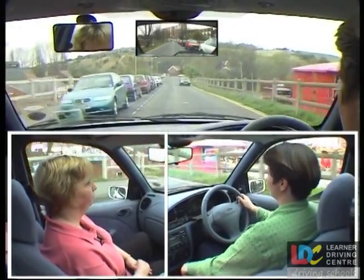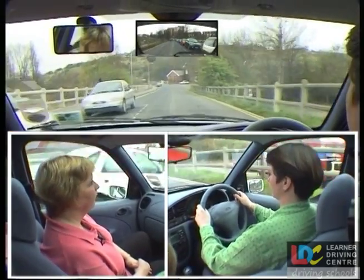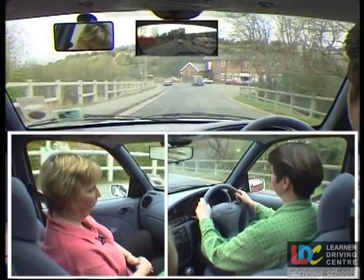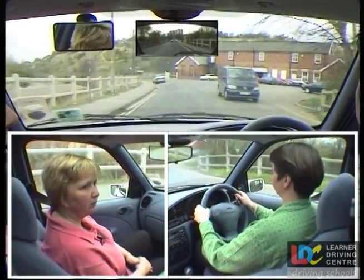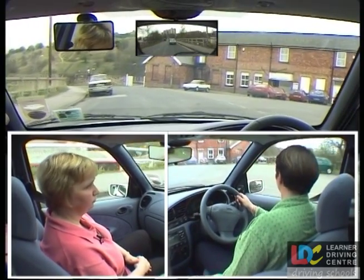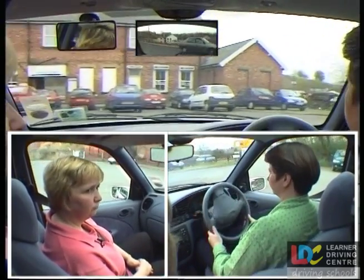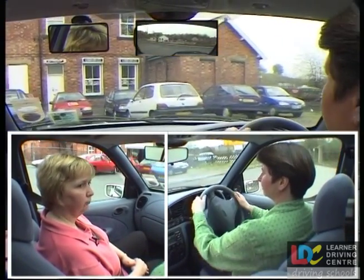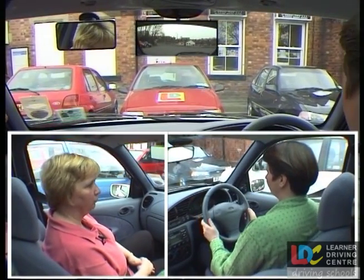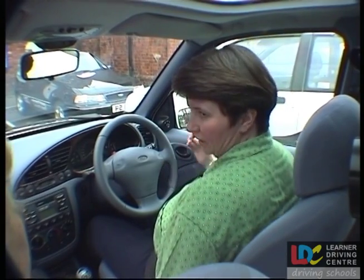And if you can get me to turn right and then just pull up near the offices. If you can take the next turning on the right, please, Lindsay, and we'll pull up in the car park near the office. Well done. Okay, handbrake on. Right, that's just one circuit.